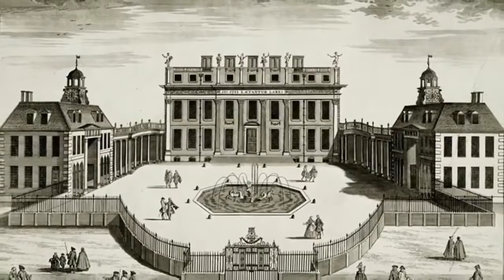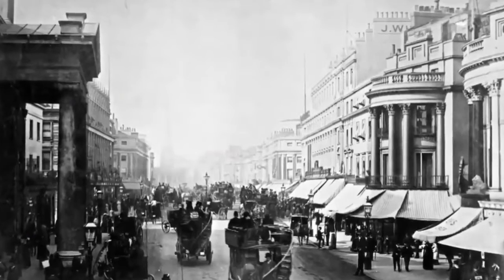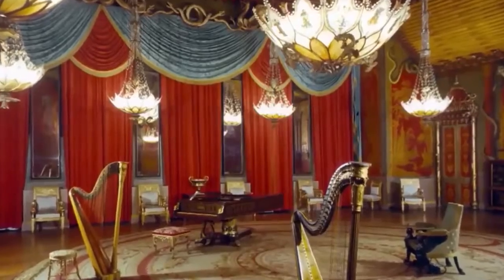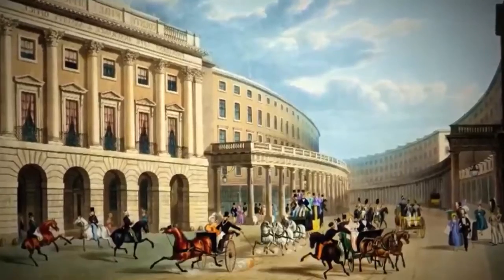He'd already built some of the most spectacular buildings Britain had ever seen, including the Theatre Royal Haymarket and Brighton's Royal Pavilion. George IV, the showman, always wanted to show off, and Nash was the man to do it for him. Nash had turned the middle of London into a theatrical promenade. He was ingenious.